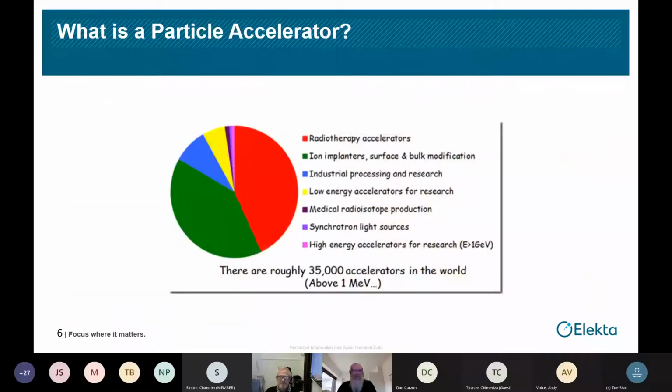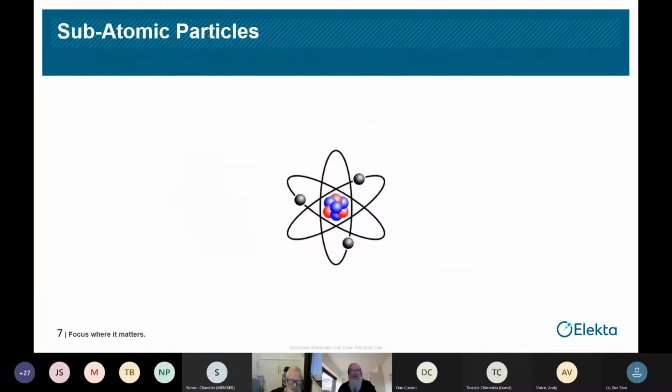But actually, they're a tiny fraction of the number of accelerators in the world. So you see that little pink slice, that's the LHC and similar. And the vast majority of accelerators in the world are either for radiotherapy, for treating cancer, or in industry, in semiconductor manufacture or materials processing. So it says there, interesting, there are roughly 35,000 accelerators in the world. So it's not like automotive numbers, but it's not tiny either.